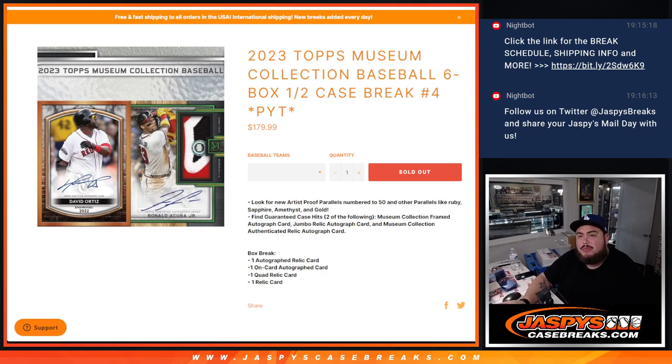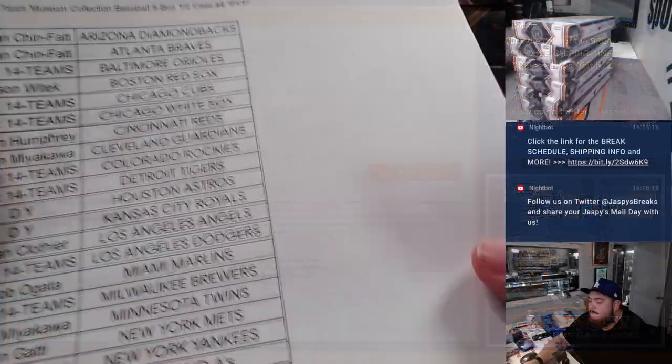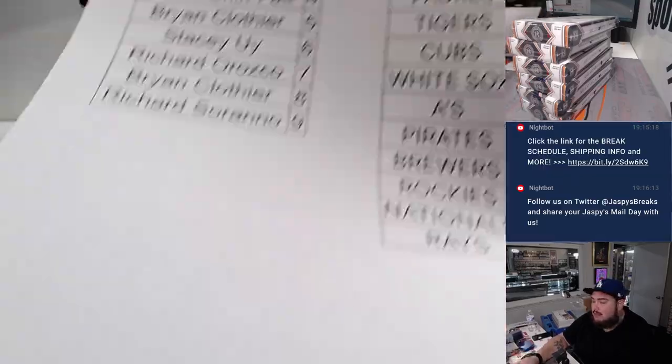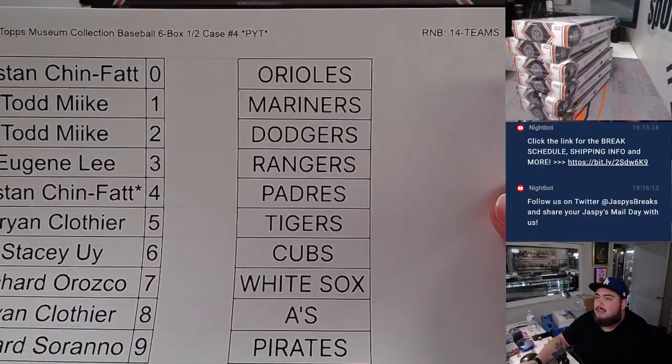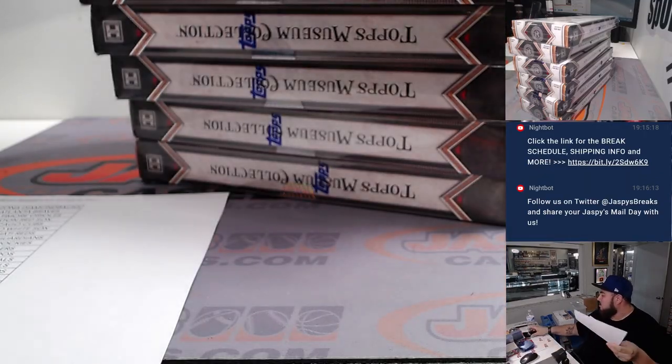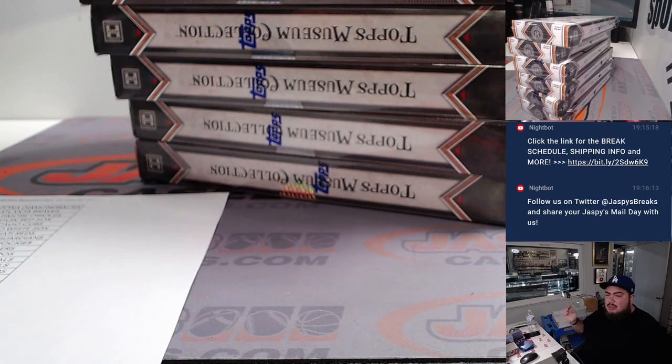2023 Topps Museum Collection Baseball just sold off. This is a six-box half-case break, the second half of the case, guys. Pretty much half the league is in this RMB, and some pretty big teams. But we still have some customers buying straight up. Thank you, guys. Appreciate it.